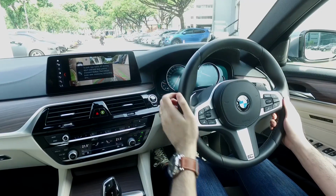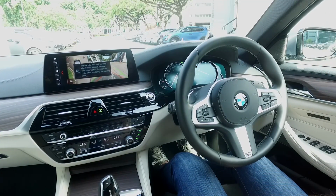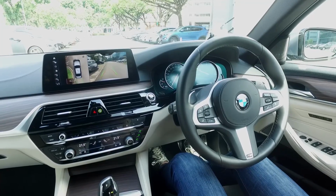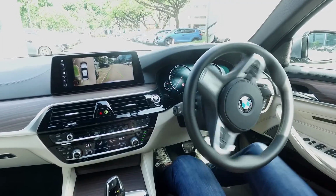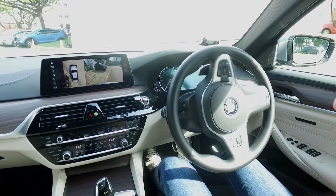So we're going to turn on the signal. It tells you to take your foot off the brake and hold on this button. So we're going to do that. Okay, watch it steer on its own.